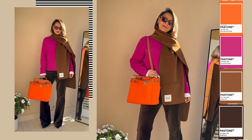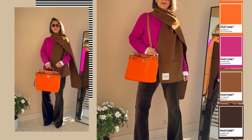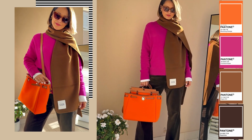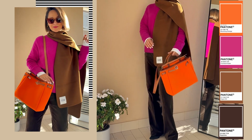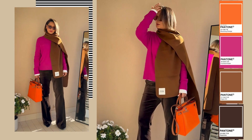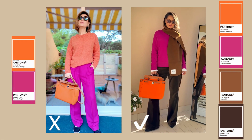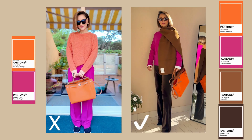Thoughtful use of a color means creating a balanced mix of neutrals and accents in your outfit. So if you gravitate toward bold, vivid styling, go for it. Wear your bright, bold colors, but don't forget to ground them down with neutrals. For example, here I have paired the same bold colors with the brown pants and the brown scarf to water down the intensity, grounding the outfit and creating a balanced and cohesive look.